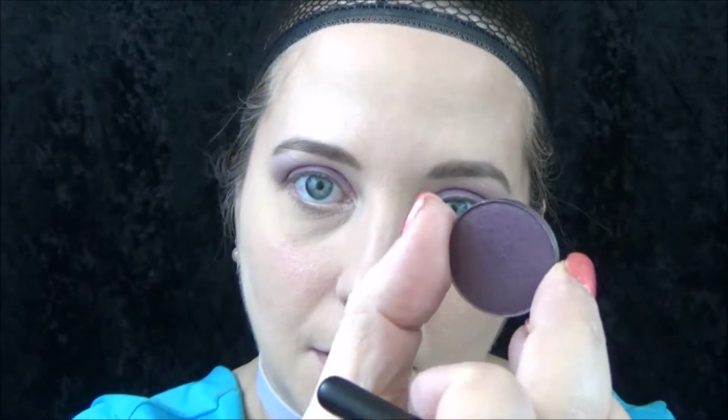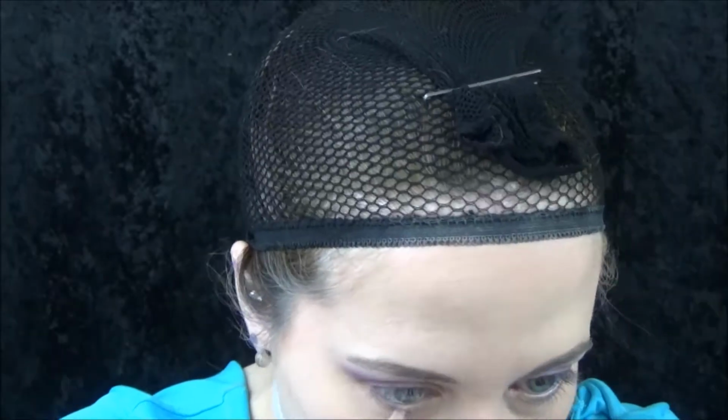Do this lower lash line with that same sensuous color, the one that I used to deepen the crease a little bit. And then with that same brush, I'm also going to go back in with the lightest shade we were using today, which again was the Hot Pants. Lightest to me, I don't know. It could look darker to you.